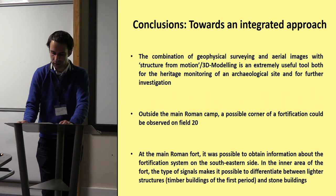On the other hand, the geophysical survey, magnetometry and resistivity, allows us to gain insight into areas which have not been examined during the excavations. Outside the main Roman camp, the corner of a marching camp fortification could be observed on field 20. Regarding the main fort, it was possible to obtain information about the fortification system, ditches and rampart on the southeastern side. In the inner area, the type of signals from the magnetometer makes it possible to differentiate between lighter structures, timber buildings for the first period, and stone buildings.